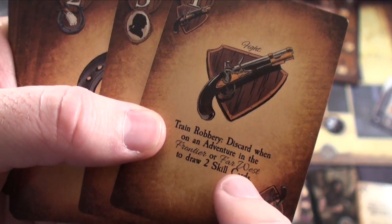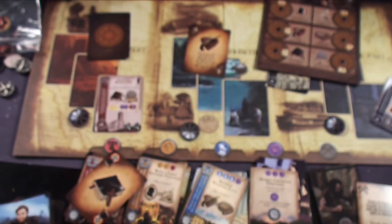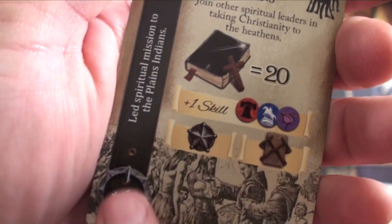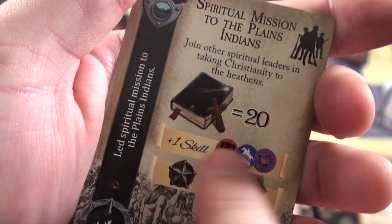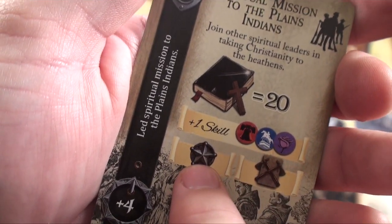Discard when they adventure in the Frontier or Fort Western draw. So they also have some powers on them, which can be nice. So that's kind of how you beat the board. Now, with the group ones, more than one person can go there. And if more than one person goes and tries to beat it, then you will take turns choosing. Like, you might want this plus one skill, red, blue, and a purple, and somebody else might pick the gray.